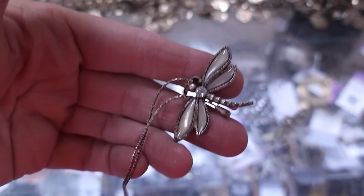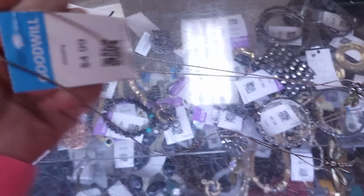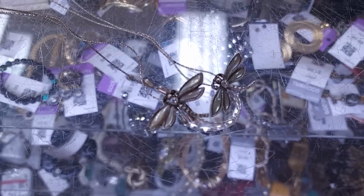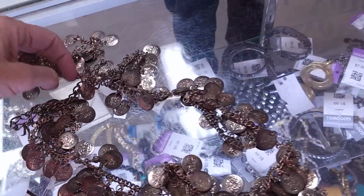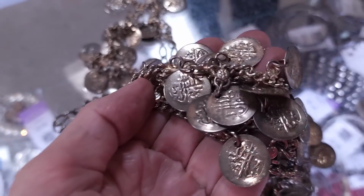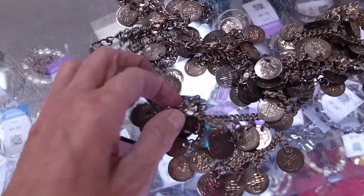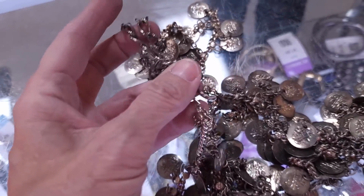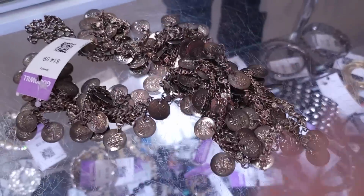So I pulled out these little dragonflies, and they are 1928 is the brand, which is a good brand. So we're gonna get both of those for $4.99 each. And then this is very interesting. It almost looks like it's meant to be a belt versus a necklace. It's got all of these little medallions with Asian symbols, they're not coins. Oh, there's the clasp. It could be for a belly dancer. It's pretty extravagant, but it is $15, so we'll put that one back.